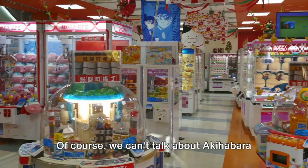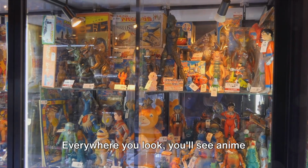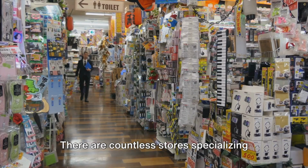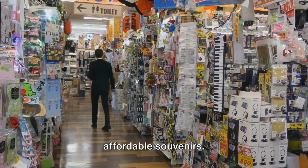Of course, we can't talk about Akihabara without mentioning the anime culture, like Pokémon, that it's famous for. Everywhere you look, you'll see anime posters, figurines, and even life-size statues. There are countless stores specializing in anime merchandise, making it the perfect place to find unique and affordable souvenirs.